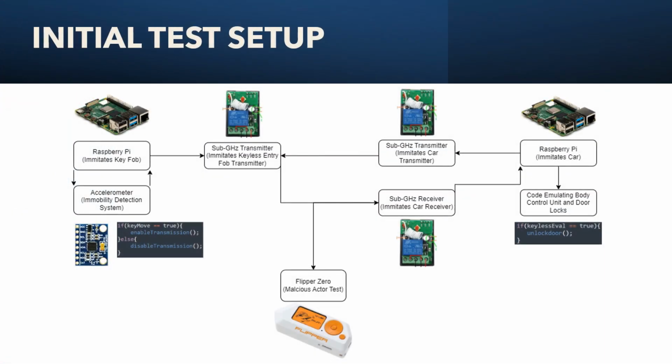In this slide, you'll see our initial test setup where the Raspberry Pi is connected to a sub-gigahertz transmitter for the key fob and an accelerometer as well. And then for the car, we'll see a Raspberry Pi connected to a transmitter and receiver, and both will have code emulating the control unit and the door locks in the immobility detection system. And then we'll have the Flipper Zero as the malicious actor test.